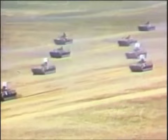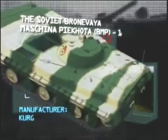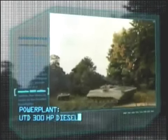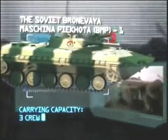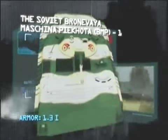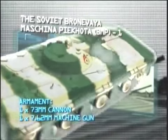Next up in our top 10 infantry fighting vehicles, a Cold War warrior from the Soviet Union that changed the shape of fighting vehicle design. The Soviet Bronevaya Mashina Pekhoty, BMP-1. Manufacturer, Kurgan Machine-Building Plant, JSC. Power plant, UTD 300 horsepower diesel engine. Maximum speed, 40 miles per hour. Carrying capacity, 3 crew and 8 troops. Armor, 1.3 inches. Armament, 1 73mm cannon, 1 7.62mm machine gun.